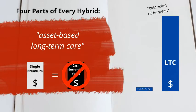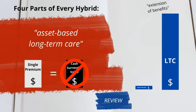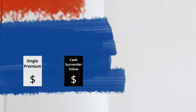The extension of benefits can add maybe another 4 years of benefits onto the policy. That's pretty typical. Now, let's review these 4 parts so we can get a better understanding of them, looking at them simply side by side. The first part is the single premium. The second part is the cash surrender value, what you'll get back if you cancel or surrender the policy. With most policies, the cash surrender value equals the single premium.